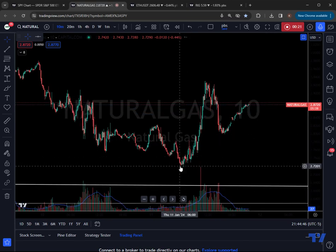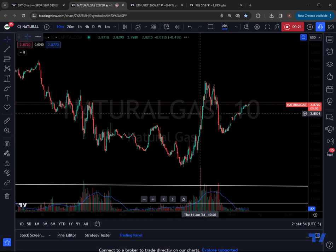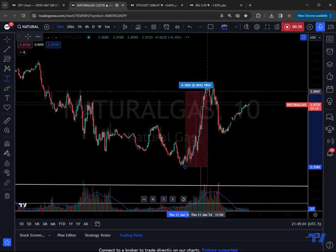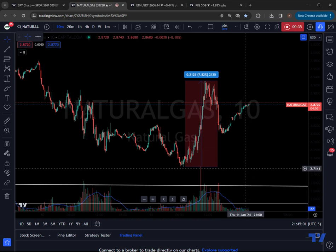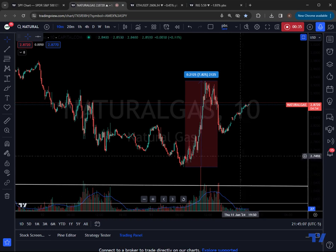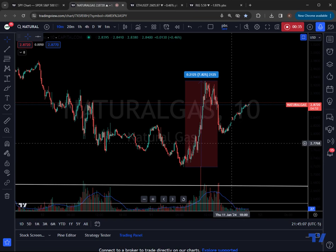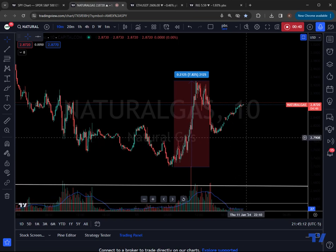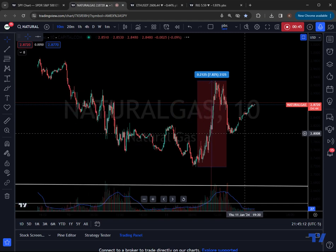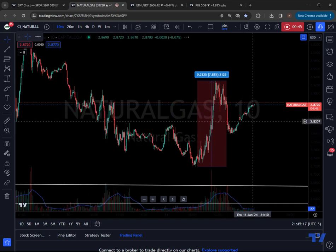Natural gas hitting a low of 272 and basically ripping all the way up to 293. When you factor that in, that is a massive intraday swing from a low to high of 7.8%. Huge move. Now, what I'm seeing in natural gas is at a very key inflection point. And I'm going to dive deep into what I'm seeing on the charts using some moving average analysis, higher low pattern, support and resistance.